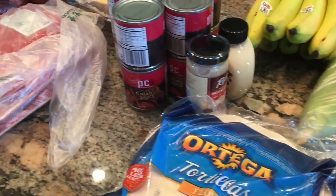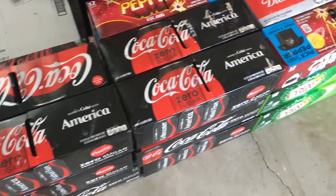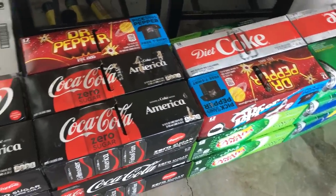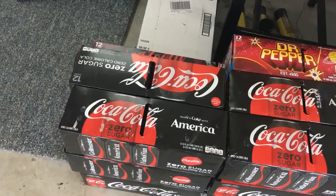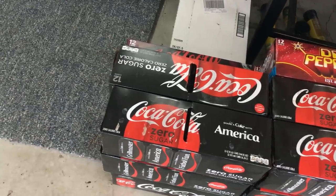And then Ken stocked up on sodas. Let me go show you. I'm not even sure how much he got, but it was $2.49 for a 12 pack, and he just stocked up. He has them out in the garage here. We don't drink much soda, but this will last us a year with all of the company.